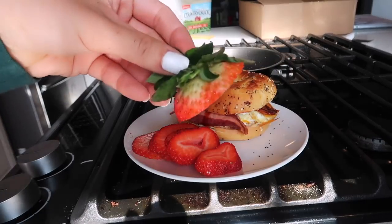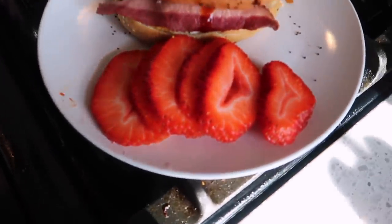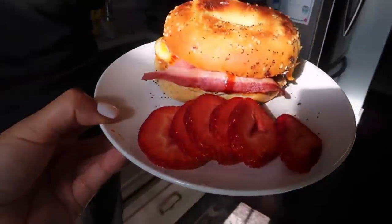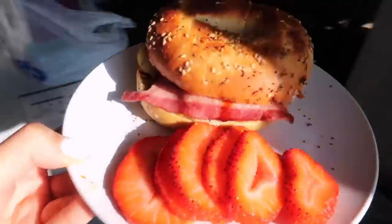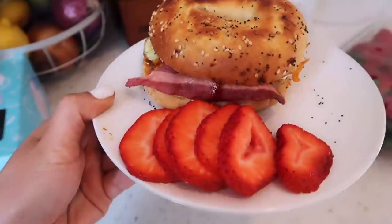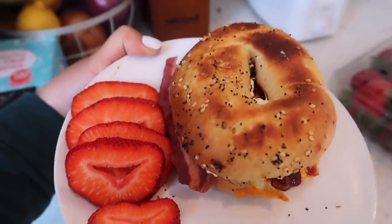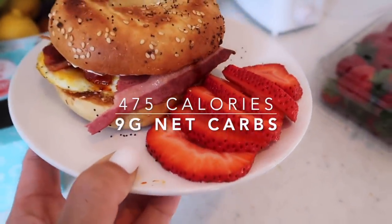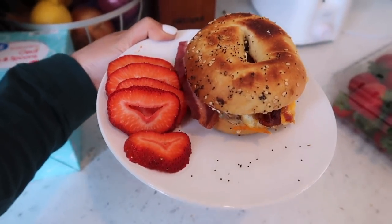All right, guys, I literally just had one strawberry because this is huge and it gave me huge slices. So this is my breakfast. I'm trying to find good lighting because the sun is coming in and it's kind of weird. Okay, let's find some good lighting. All right, so I have a bacon, egg, and cheese bagel on a keto-friendly everything Solo bagel, and I have one huge strawberry, and this will be my breakfast this morning, guys.